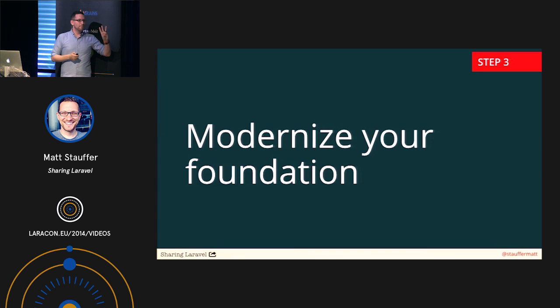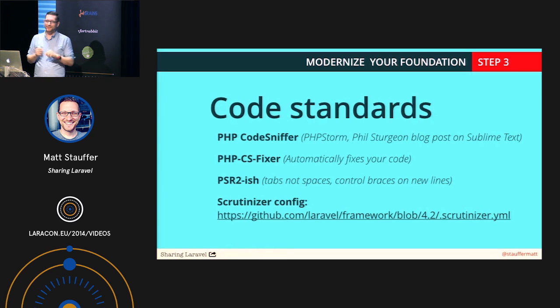Step three, modernize the foundation. So up till now, we're just learning, right? It doesn't have anything to do with a particular project. But now let's talk about this project we're working on. Modernize the foundation of your code base. And this has nothing to do with Laravel again, but we can learn it from Laravel.